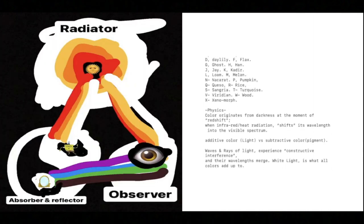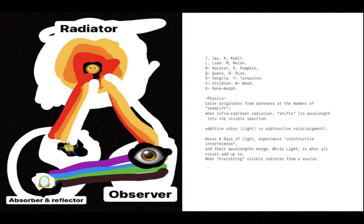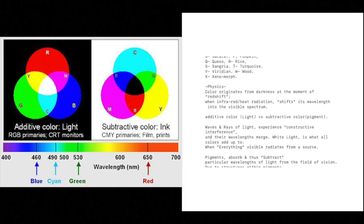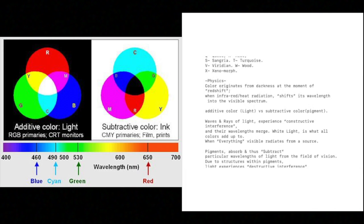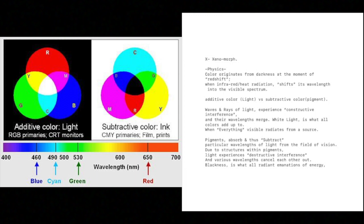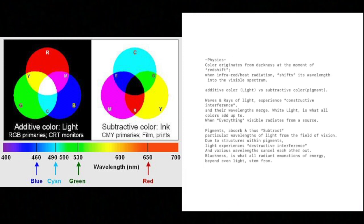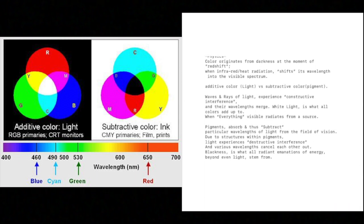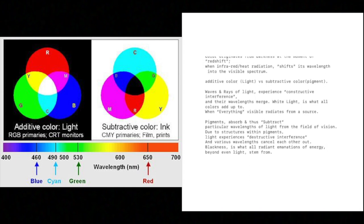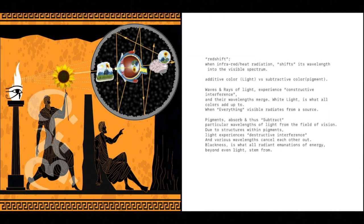Physics. Color originates from darkness at the moment of redshift, when infrared/heat radiation shifts its wavelength into the visible spectrum. Additive color light versus subtractive color pigment. Waves and rays of light experience constructive interference and their wavelengths merge. White light is what all colors add up to. When everything visible radiates from a source, pigments absorb and thus subtract particular wavelengths of light from the field of vision. Due to structures within pigments, light experiences destructive interference and various wavelengths cancel each other out. Blackness is what all radiant emanations of energy, beyond even light, stem from.